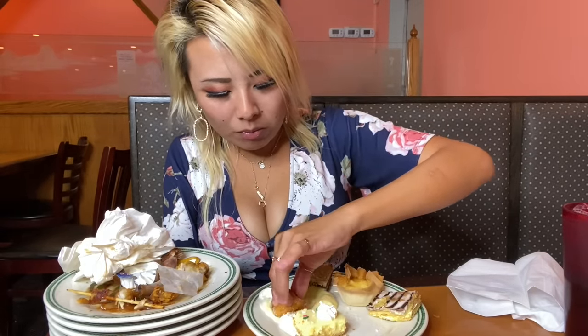Mm. It kind of reminds me of malasadas. Ooh. Oh, that's heaven. Fried dough, man. You can't go wrong with fried dough. It's so good. Mm. Oh, yeah. That's really good.